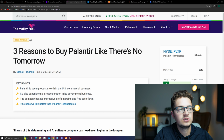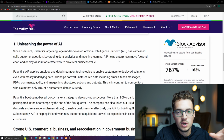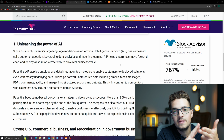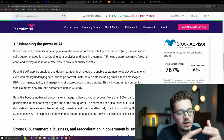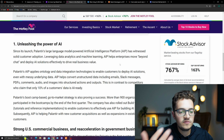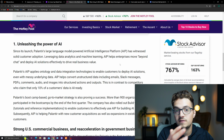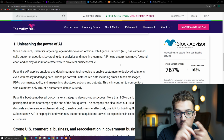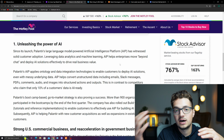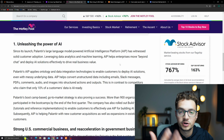The 3 reasons, this is Motley Fool talking about, to buy Palantir like there's no tomorrow. Number 1 is the demand that we've seen for AI. We are in the midst of an AI boom. Look at NVDA. With the companies that are getting involved with AI, we've seen a lot of data analytics and even charts showing that the return on investment for these companies in terms of productivity, cost saving, efficiency, the list can go on and on, has been very lucrative.